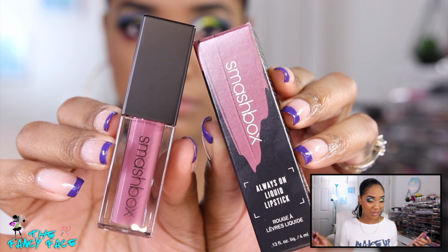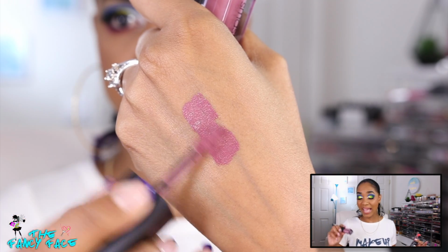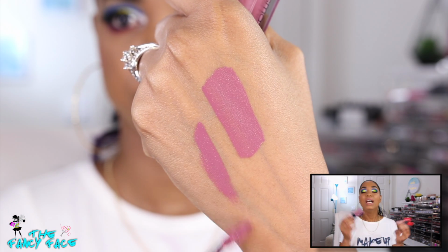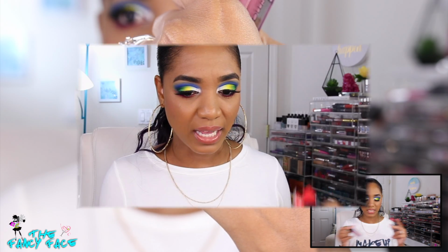This is actually one of my favorite shades. If you're looking for a mauvey shade, this is a great one, and the formulation is actually one of my favorites. I feel like they have been sending out my favorite liquid lipstick formulas. Like they did a shade from Galactic, which I love. They did an Ofra Cosmetic shade that I also loved. And now they're doing Smashbox. Now these are expensive. So this is $24.